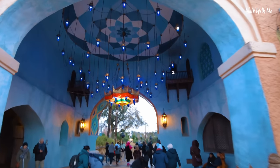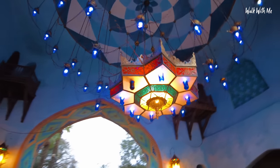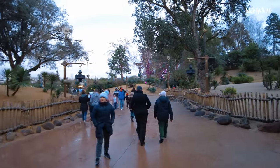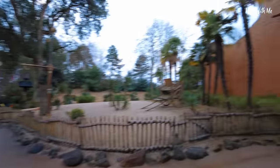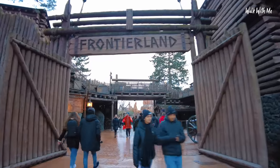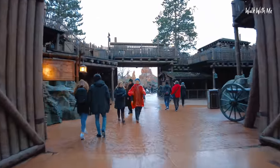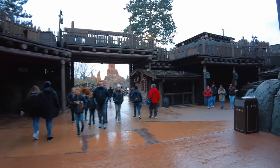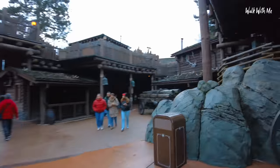Look at that. I feel like I'm in Morocco. So that's what's great about Disneyland, even if you've never been to any of these far-flung places, it feels like you actually have. So let's have a walk through Frontierland. I've actually never been in here myself. I've only ever come to Disneyland Paris for one day, so I've never really got round everywhere in time, so never walked in here before.